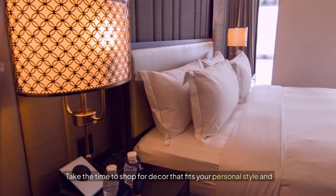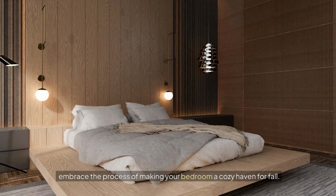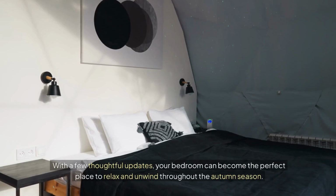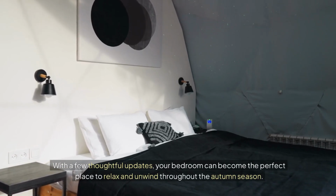Take the time to shop for decor that fits your personal style and embrace the process of making your bedroom a cozy haven for fall. With a few thoughtful updates, your bedroom can become the perfect place to relax and unwind throughout the autumn season.